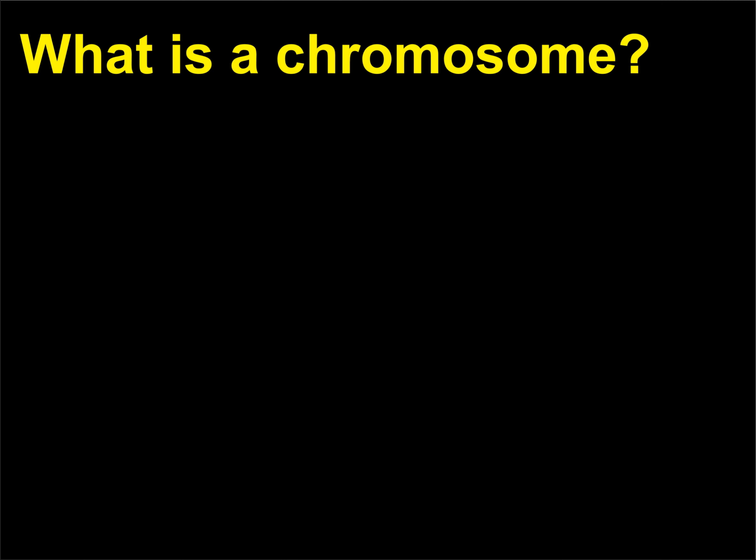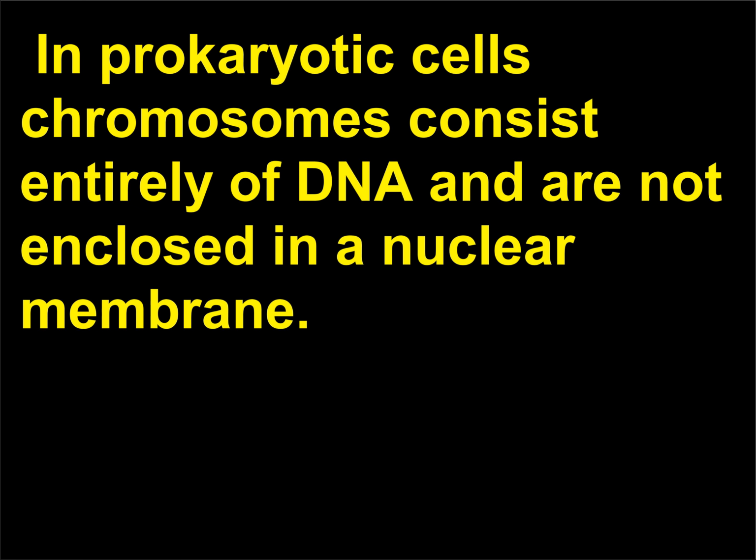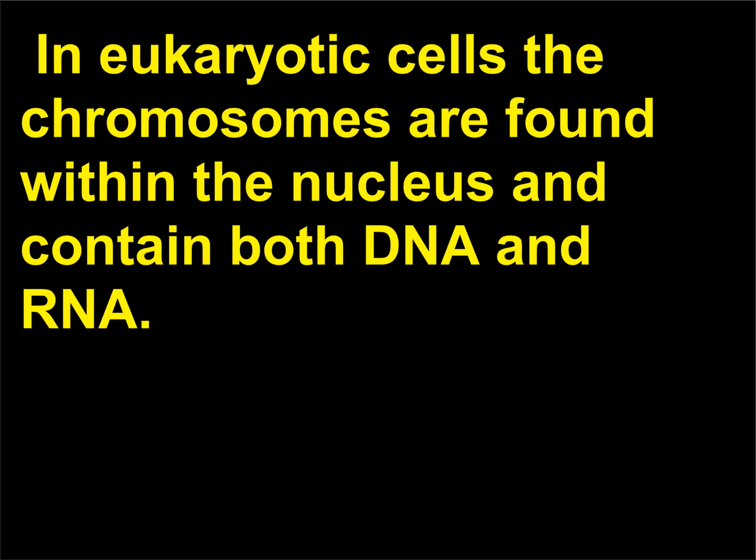What is a chromosome? A chromosome is the thread-like part of a cell that contains DNA and carries the genetic material of a cell. In prokaryotic cells, chromosomes consist entirely of DNA and are not enclosed in a nuclear membrane. In eukaryotic cells, the chromosomes are found within the nucleus and contain both DNA and RNA.